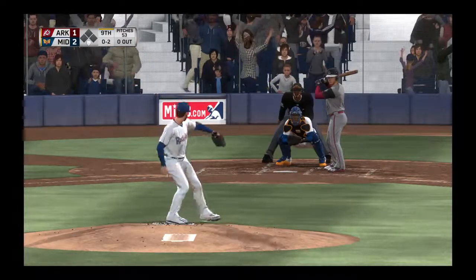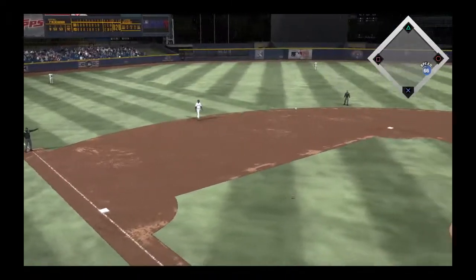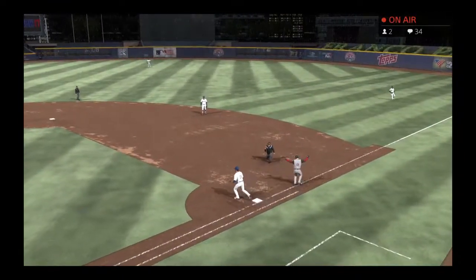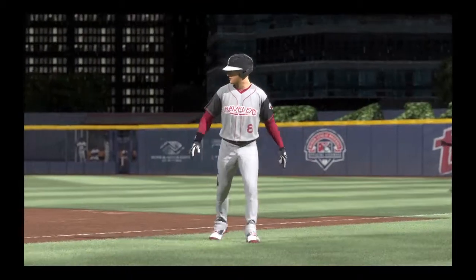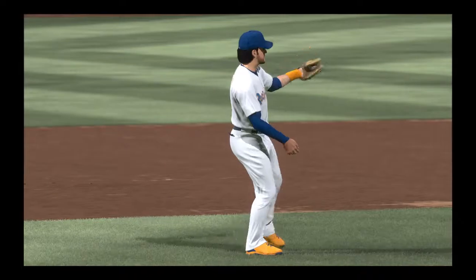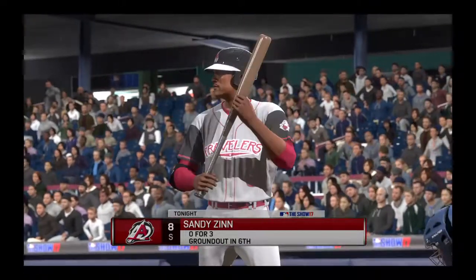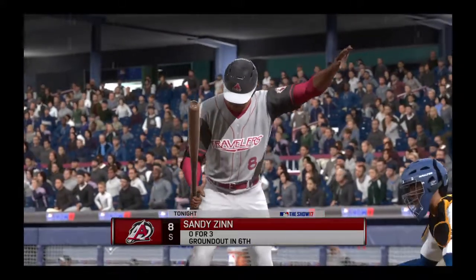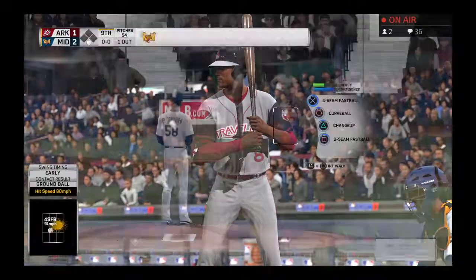Nothing in 2 count, and the pitch. Down the third baseline. Michaud gloves it. Throw bounces up to him at the bag, and he's able to cover up and hang on. Not the most fluid play, but he's out nonetheless. Stepping in, Sandy Zinn. No hits in 3 tries so far. He's struck out once.